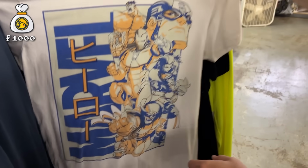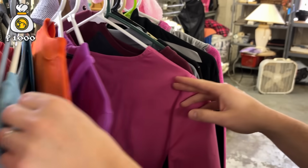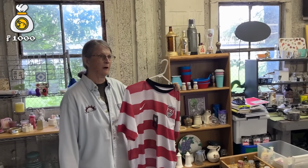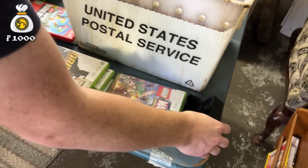What is this? It's kind of cool. Marvel shirt. It's newer, so it's not old or anything, but it's still kind of cool. I think the soccer shirt is gone, man. That's a good guess. Which one was it? It was that one. That's it. You found it. Yeah, people were saying that's a good one. What are the chances? That's crazy.